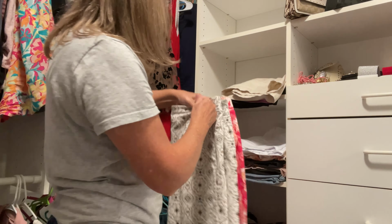Okay, how many of you have these dresses that you wore in someone's wedding that you'll never wear again? What am I doing hanging on to this? It was a gorgeous dress and it fit the purpose, but I'm never gonna wear it again. I'm losing count. What is this, bag five? I think so.